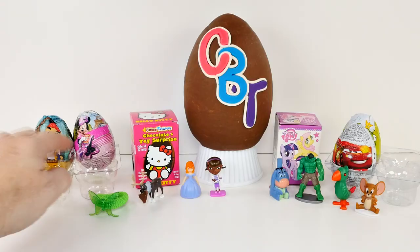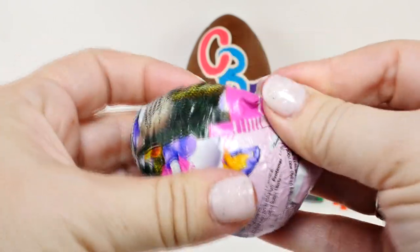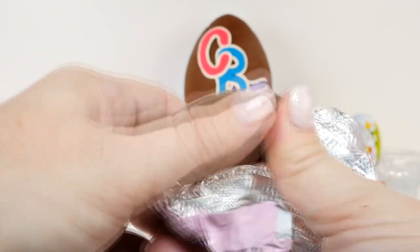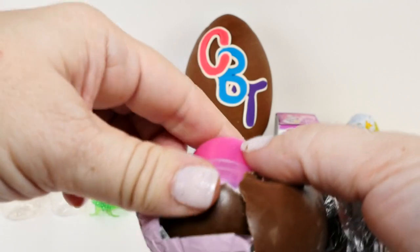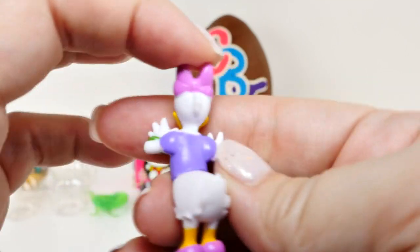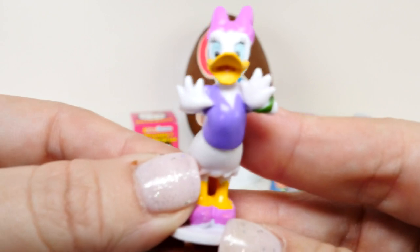Well, I'm going to go for Minnie this time. And either Minnie or Daisy. That's the two that come in these eggs. Okay. Well, I want Daisy then. Nah, I want Minnie. Okay, it's a 50-50 shot. Oh, you won! Look who it is! She's really cute. I like her pink bow and her purple shirt. She looks like she's saying, stop!